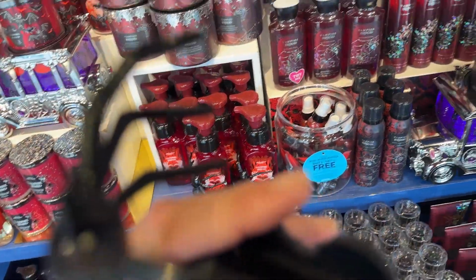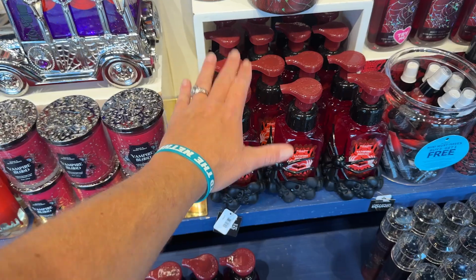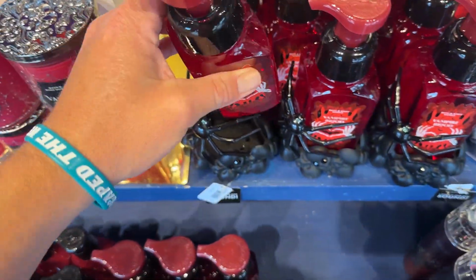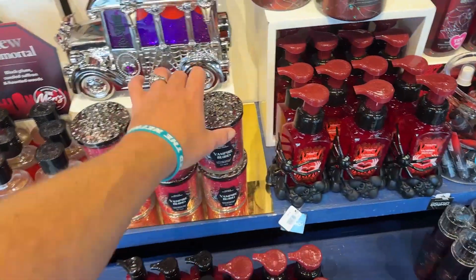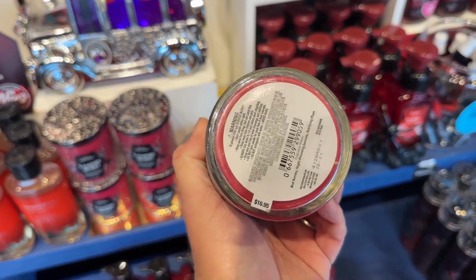I don't know if you can hear it. Little spooky noises there. Love it. It activates when you're pressing down on their sensors. Bottom of that. I'm trying not to set it off. We have a small candle here, and this is 17.